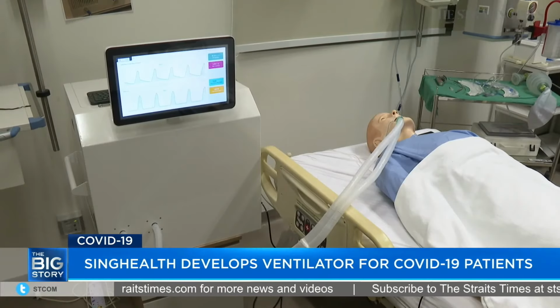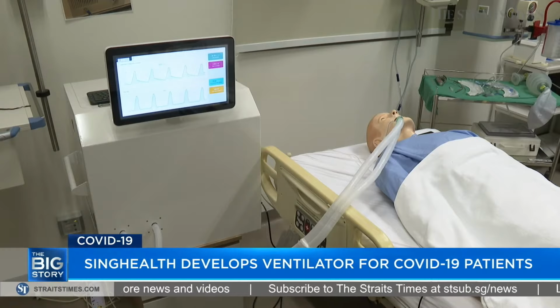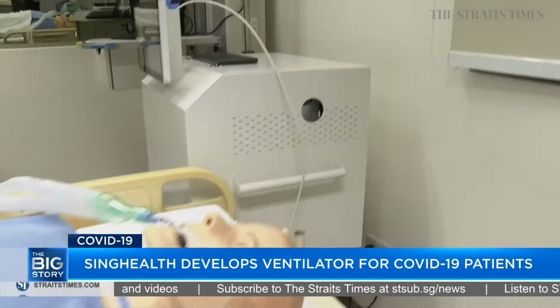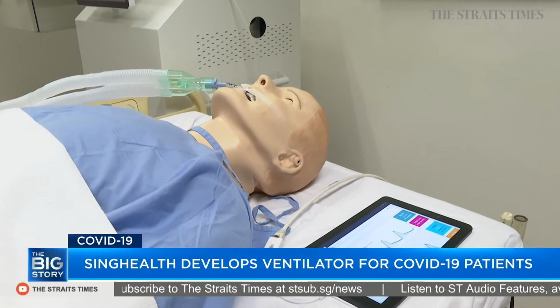Thereafter, the patient will need to be cared for in an intensive care unit because monitoring of these life support devices requires the expertise of a critical care physician, nursing and allied health team.